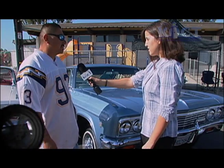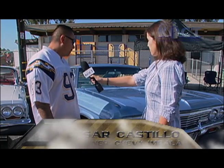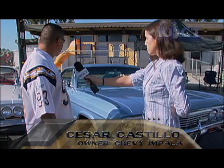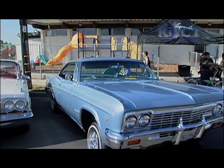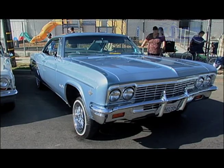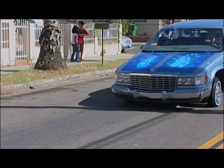This is a 1966 Chevy Impala Super Sport. It's got a 327 engine in it. It's all high performance, and bodywork was done up in Riverside, California. It's all custom, and it takes a lot of money, a lot of time, and a lot of patience, of course. How long have you had it? I've had this car for a little over 18 months, and I think I've thrown a little over $45,000 into it. So it does take a little bit of time to get it all ready for car shows like this.